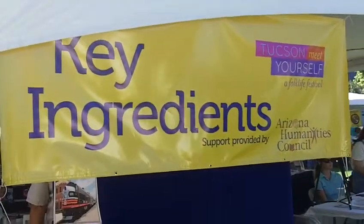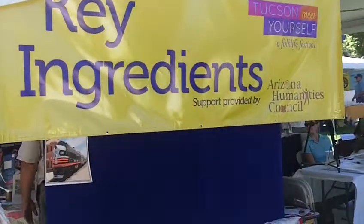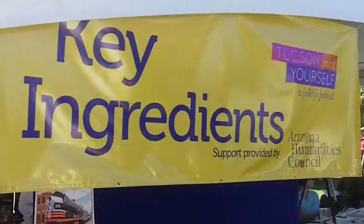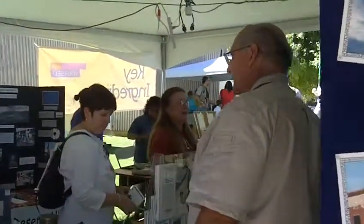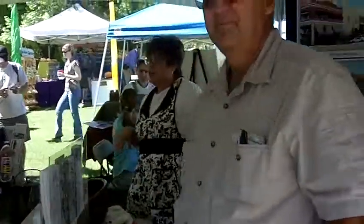So here we are at the Key Ingredients Pavilion, support provided by the Arizona Humanities Council. And this is the Globe display. Ready? And yes, here I am talking with Vernon Perry. And you are with the Gila County Historical Society in Globe. Excellent. And what is your involvement with the Key Ingredients?